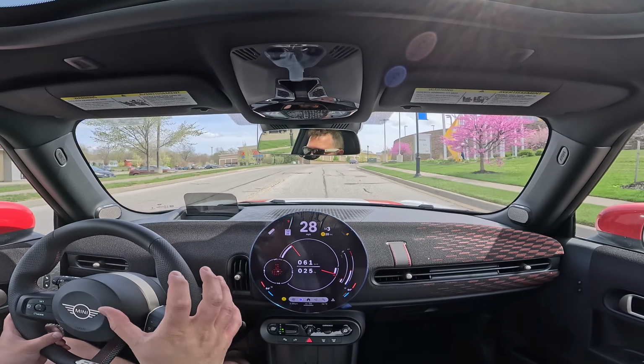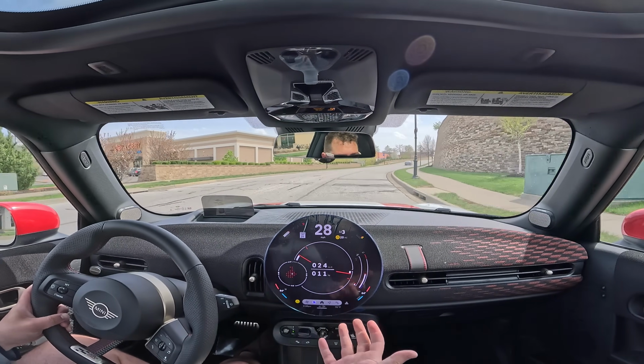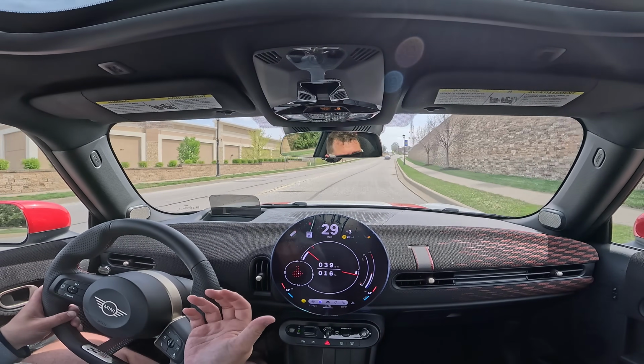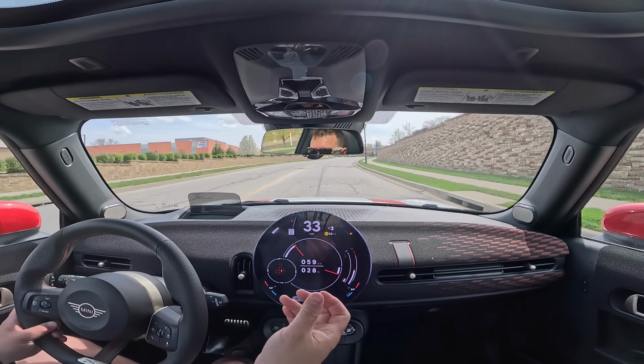Feels very much like the previous generation. Feels even better, I think, weirdly. I think it's the seats. Maybe the seats are just more comfortable. I don't know why. The torque is impressive. The fit and finish is really good.